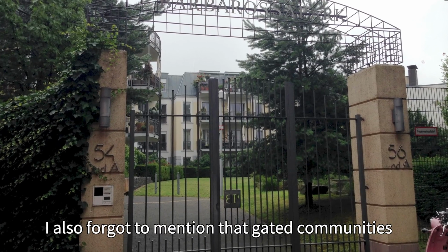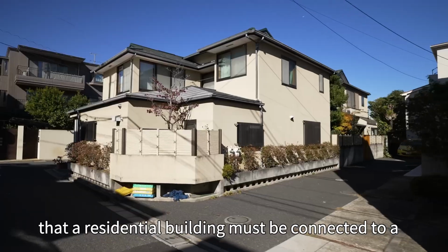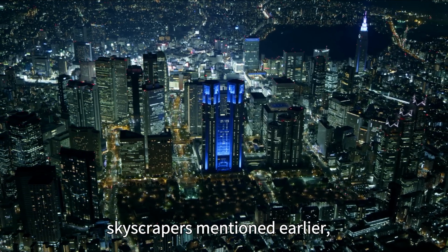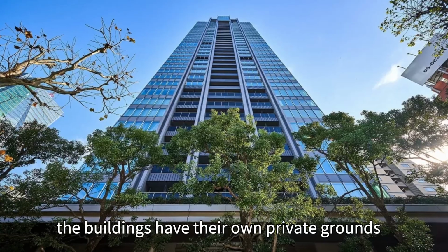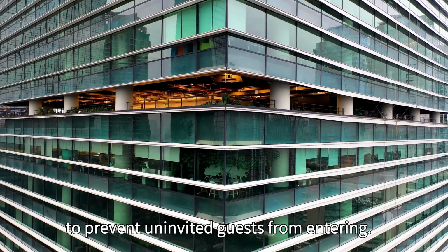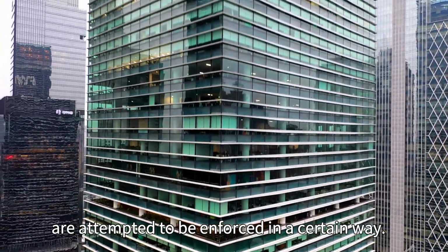I also forgot to mention that gated communities are forbidden in Japan, as the law states that a residential building must be connected to a public road. But in the case of the residential skyscrapers mentioned earlier, the buildings have their own private grounds, with automatic gates to prevent uninvited guests from entering. In this way, protection and privacy are attempted to be enforced in a certain way.